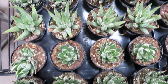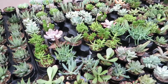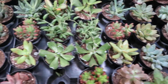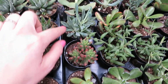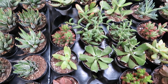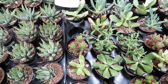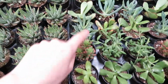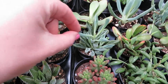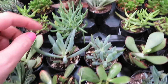These are looking prime Haworthia, and I noticed that they have the little jelly bean ones, which are cute, and the spears, Senecio cylindriformis, spearhead Senecio, which I think are cool. I think these look a little bit like the dolphins as well. Very cool. Blue chalk sticks, I think.